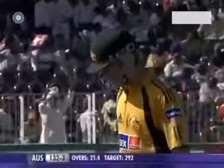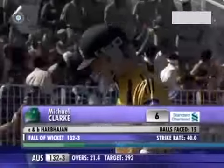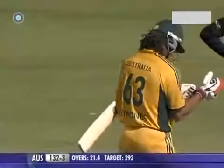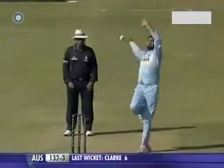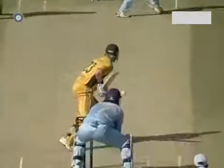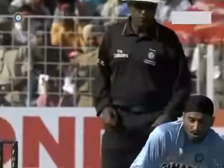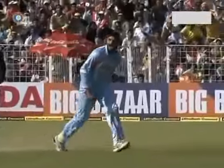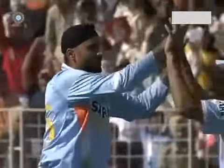So Michael Clark, first a partnership of four, is out for six, and Australia 132 for three. Simons is coming to take the place of Michael Clark, who's a bit of a soft dismissal. The Dusra, he couldn't quite reach the pitch of it, dipping on him. Kept drawing him, didn't he? Harbhajan Singh drawing him out of the crease. Have a drive at this. Finally does one that he's not to the pitch of the ball. And Harbhajan Singh accepts a very easy caught and bowled, but good planning, good execution.